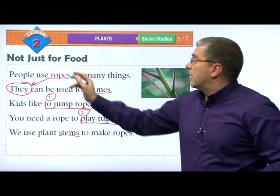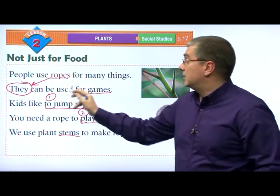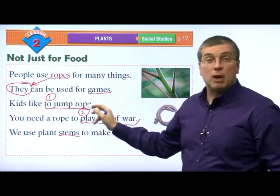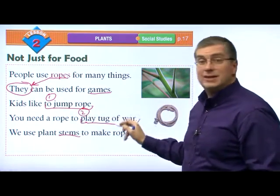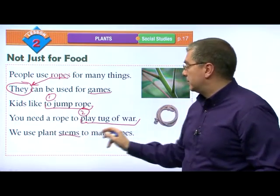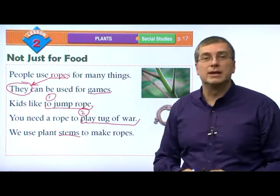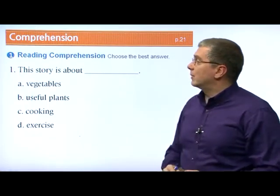Okay, let's review. People use ropes for many things. They can be used for games. Kids like to jump rope. One game. You need a rope to play tug of war. Two games. We use plant stems to make ropes. It's the part of the plant we use to make ropes. Okay, so let's go to our reading comprehension.